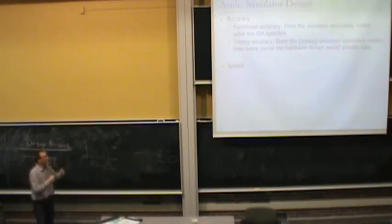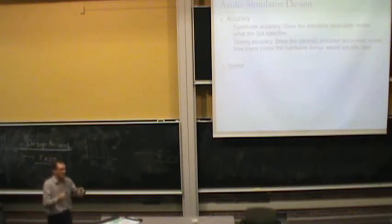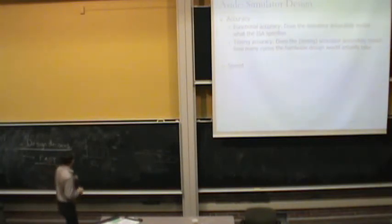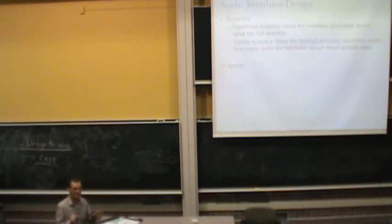Because what you really care about at early point in design is what are the big things that you should add to your processor to make it faster. Okay. And you would like to get those big things correct enough. Okay. Usually functional accuracy you do not compromise. But there are cases where you might even want to compromise functional accuracy also.